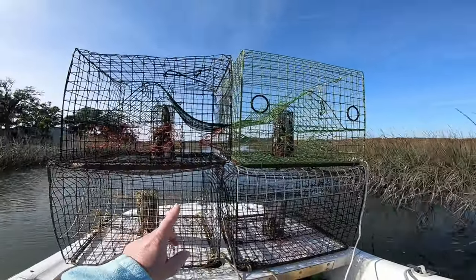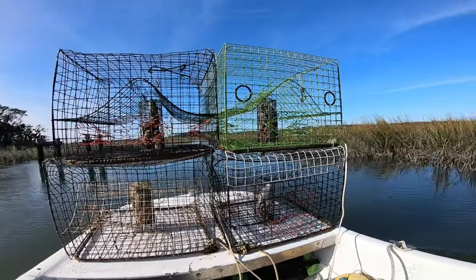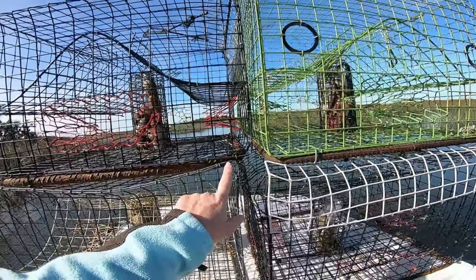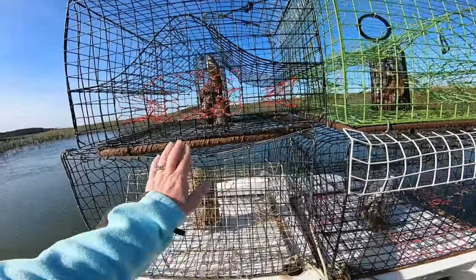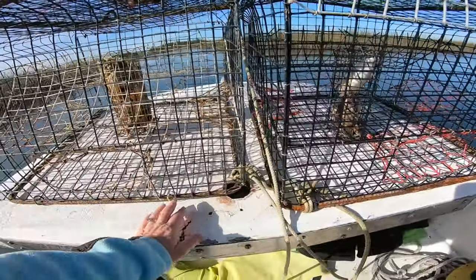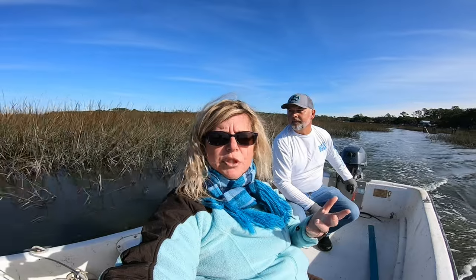Although we do hear some superstitions, some crabbers are very superstitious and only want certain color crab pots. This is just a coating that's over the wire, trying to protect it a little bit while it's in the salt water, because once that wire gets exposed, it starts to rust. And you do see there's some pretty heavy rebar on the bottom of these traps just to keep them in the same position once we put them out into the waters.